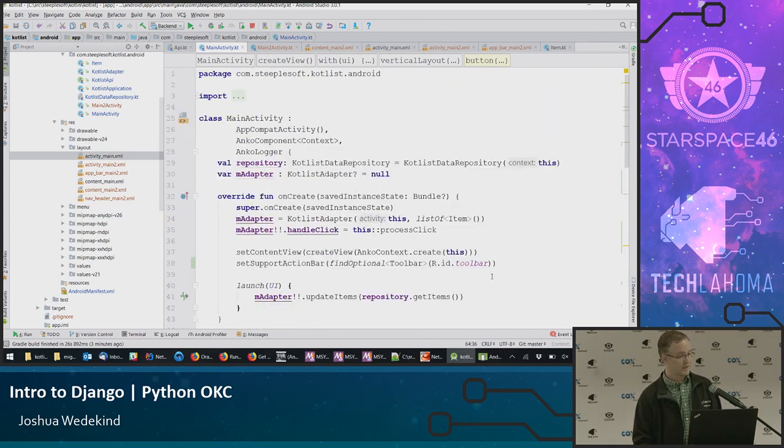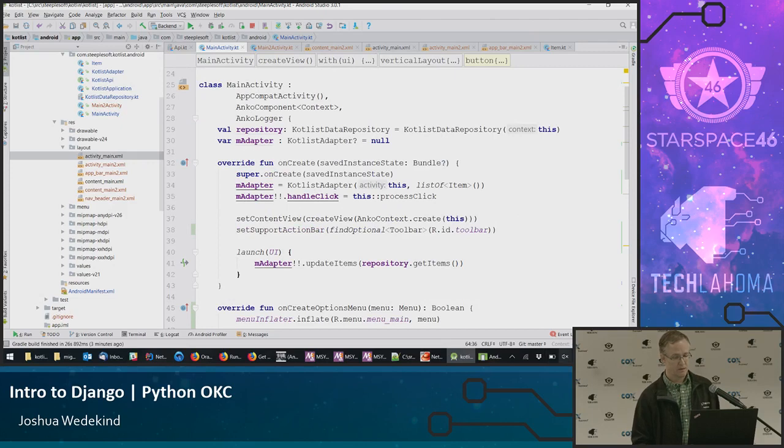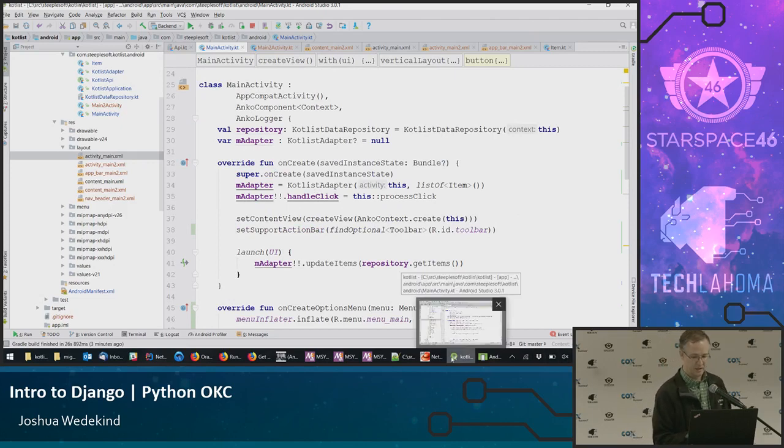All right, so the class itself, again, I followed the KotlinConf pattern on this, where we have the view defined, we've got a data repository. Shouldn't be too terribly unfamiliar for people coming from a Spring background.